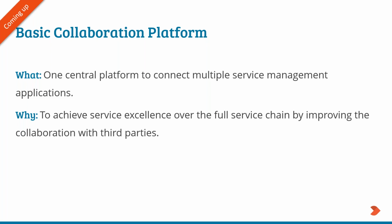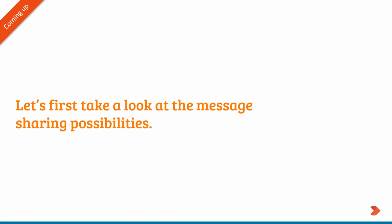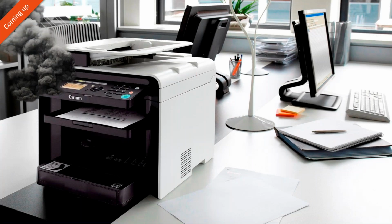So anyone who is involved in providing a service, so your suppliers, your partners, you should be able to collaborate with them seamlessly. For that, we are creating a collaboration platform, and we're first creating a basic version to get this technically set up. And I will demo that to you right now. So I will first show you the message sharing possibilities. And I'm going to do that by walking you through a scenario of Denton County.